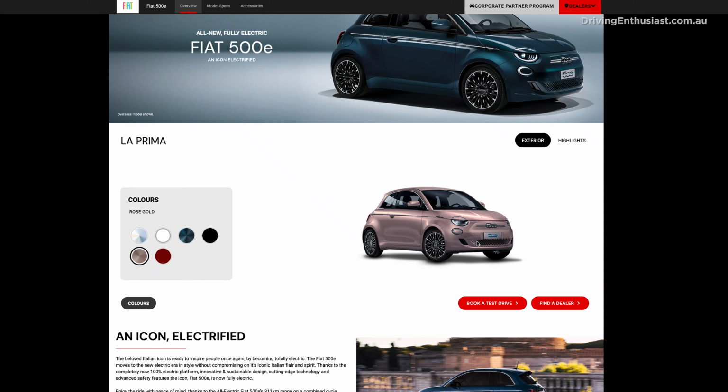Is this the cutest little car on sale today or what? It's the new Fiat 500e in rose gold. It definitely looks very classy for its size though. It kind of looks like a proper branded or designer handbag. It looks like it's a high-end model, and it is priced like a high-end model too.